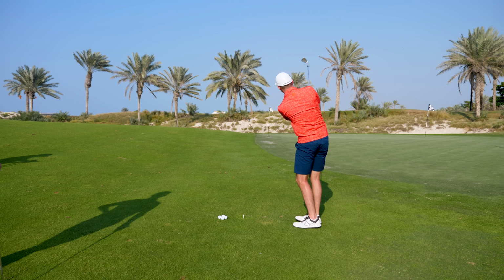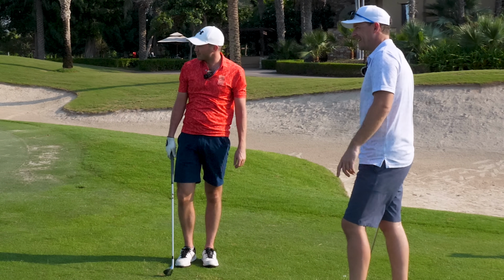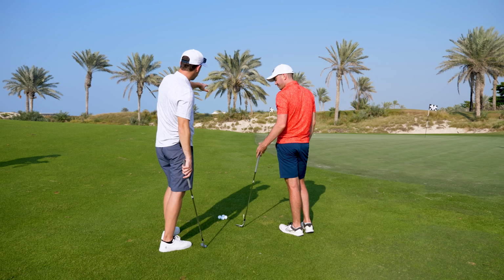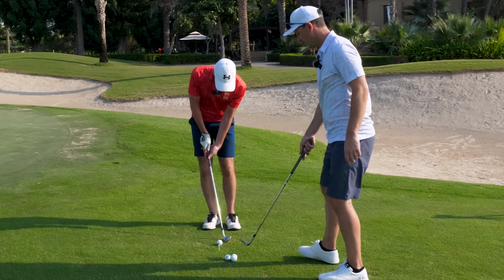Just like that. Listen to that sound. Direction needs a bit of work, but I'm happy with the result. Definitely. Look at it there. It's pin high. Dangerous to the right, so we want to be down the left-hand side. It's going to kick in from that right-hand side. But in terms of strike, over the moon. Brilliant, right? Over the moon.